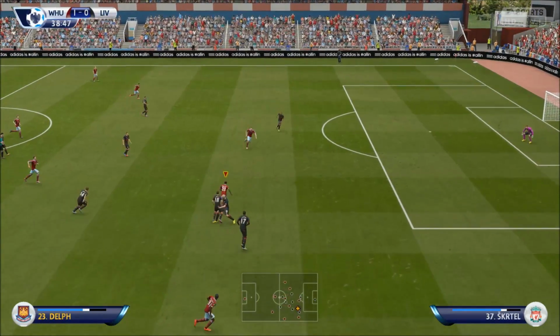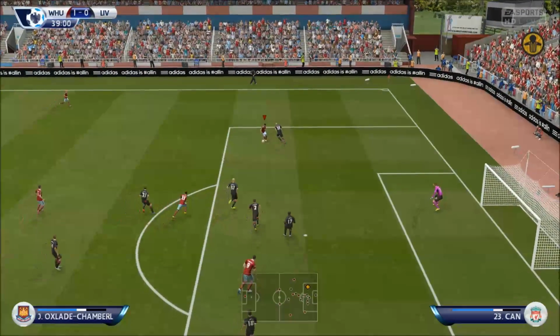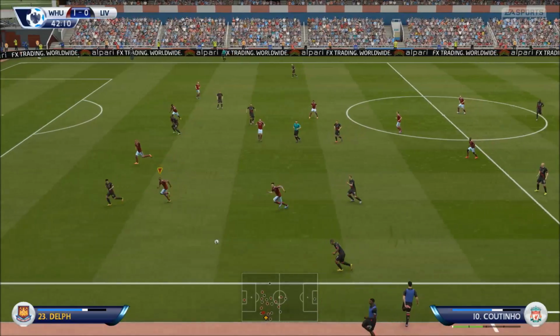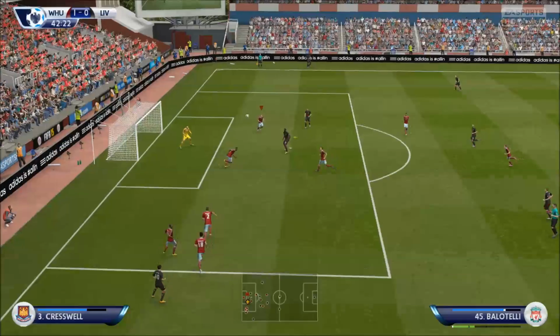We try and come forward on another beautiful counterattack here. Fabian Delph with lovely skills. He then plays the ball with the outside of his left foot to Oxlade-Chamberlain, who uses his skill, comes forward, and smashes a shot with tons of power, but it's straight at Mignolet, and he's able to keep it out and leave the advantage at 1-0 to West Ham United.